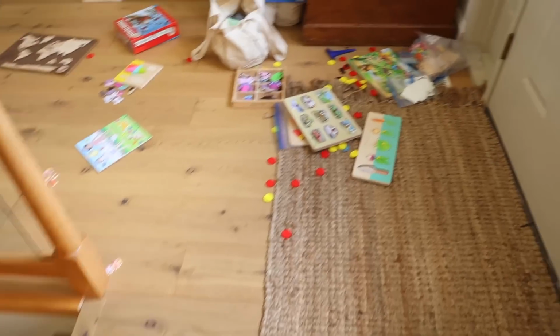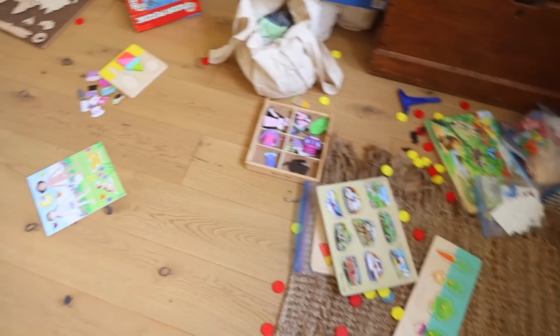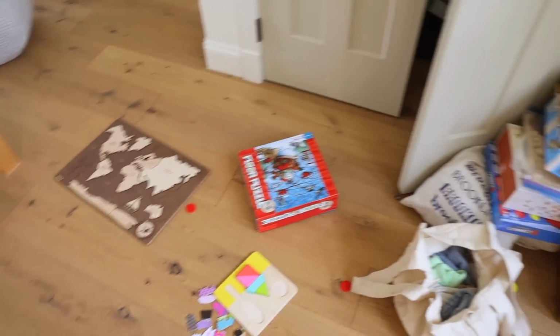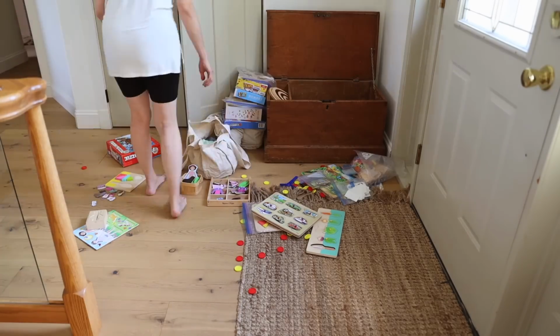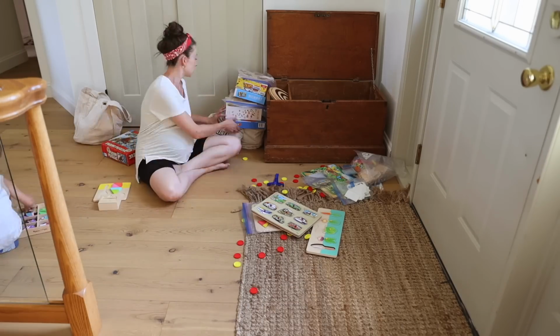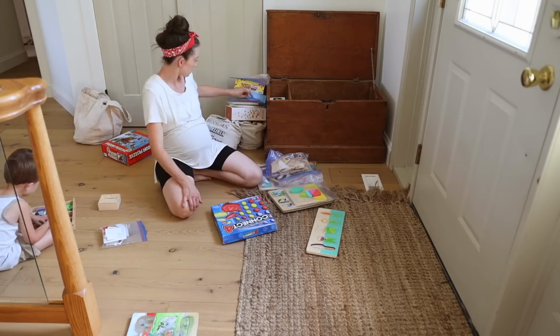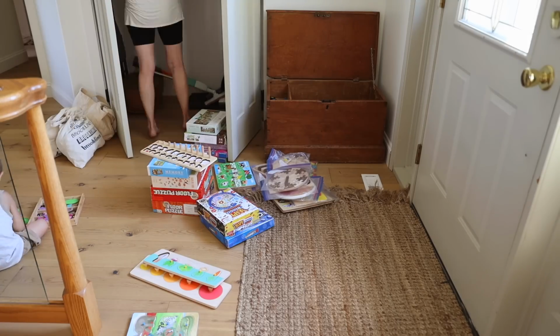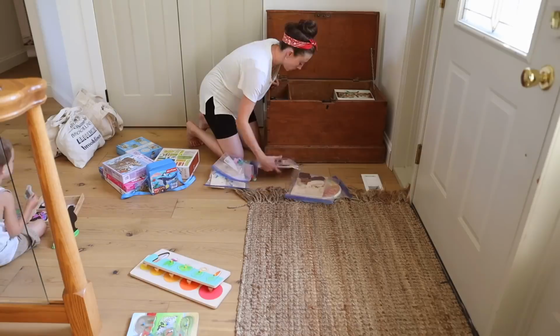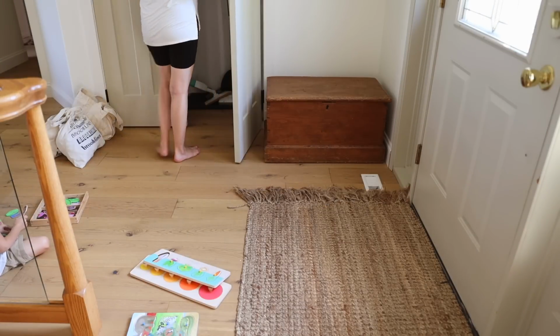Now while I spent hours scrubbing my oven, my kids, I think they had good intentions of trying to organize the puzzles and the games here, but it just ended up a big mess. So I thought, what a perfect opportunity to go through this chest and this closet, declutter and organize all the games and make inventory of what we have.